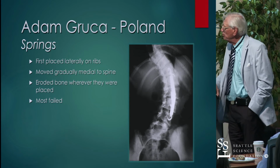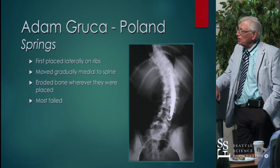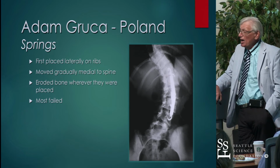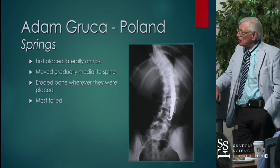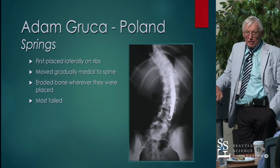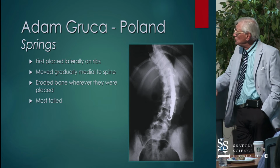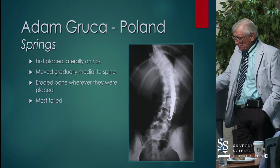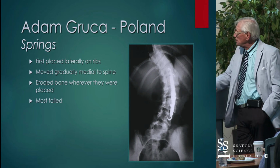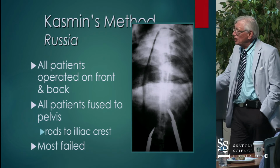Instrumentation developed a little bit further. This is a spring developed by Gruca in Poland, initially developed for the treatment of fractures. I thought this would provide dynamic correction. The problem was that the hooks just eroded through the lamina, as you might expect with a spring in this fashion. He was an interesting man. Came over while the Cold War was still on. Very intelligent person, but died prematurely.